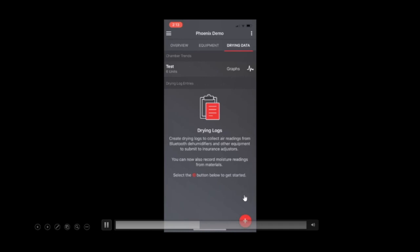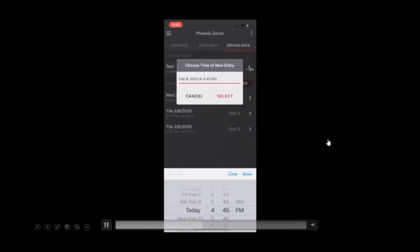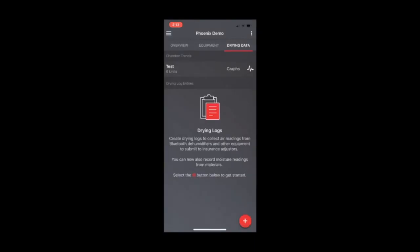So again, we go down here to the lower right, and we're going to click the plus button to take this reading, and a date pops up. Now you could backdate this, which is a cool part. If you have smart equipment, you can actually pull real readings from our cloud from a previous date, but I'm not going to do that for demonstration purposes, so I'll back out of that.